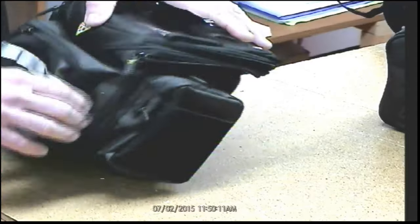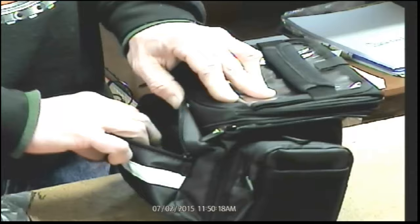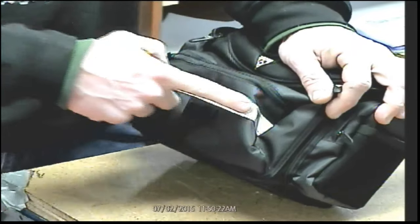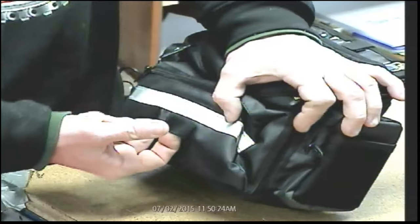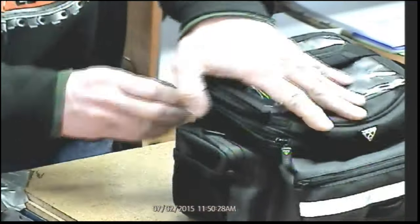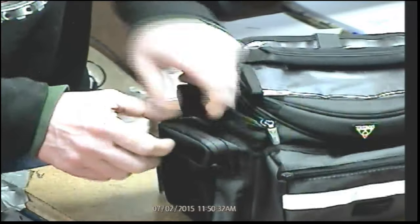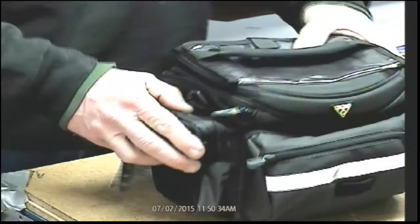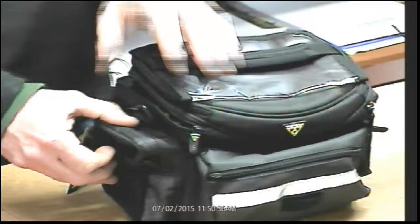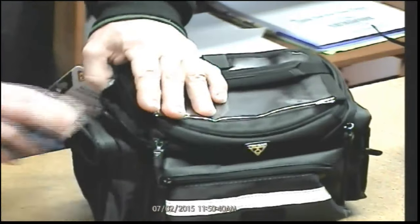What can I go over on this? Front type small pouch. Again, it's got that fleece inside of it so that it protects the stuff that's inside. Large reflective 3M, has the belt loop on there. Moving on to the side of this baby, got the D-ring for the shoulder strap. I might carry a shoulder strap on this, but it comes with it, you don't necessarily have to use it.